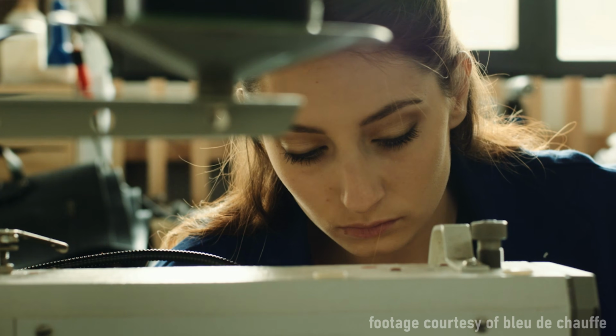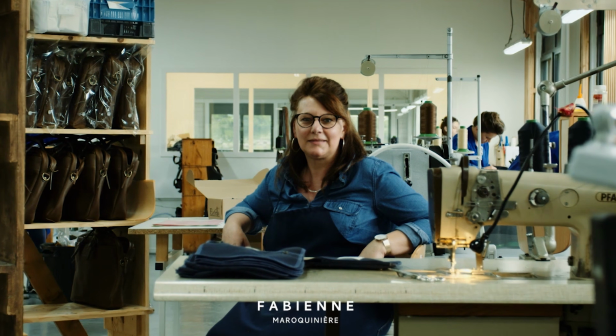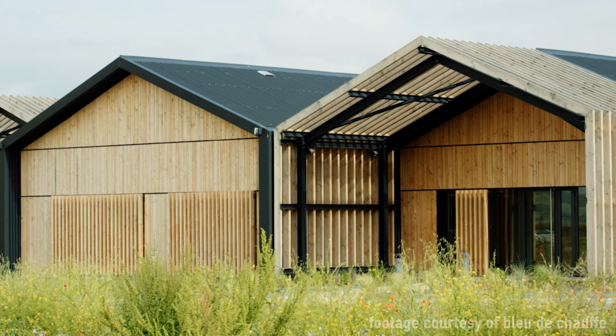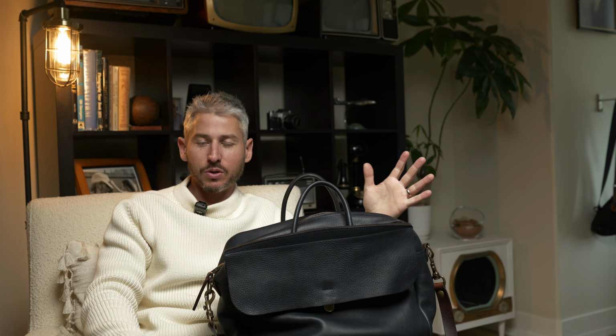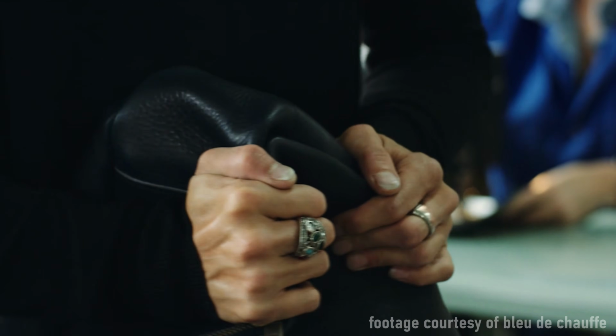You can just feel the pride of the work in this, the fact that one person did everything, and the fact that these are people that are, the factory looks beautiful, by the way, in the south of France. They're working 4 days a week. Happier people produce more beautiful results in life. So again, a lot of it will come down to how much you like the look.